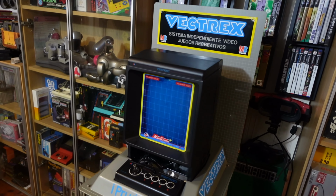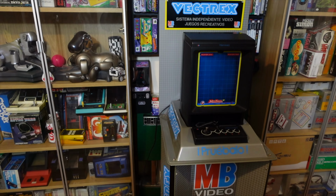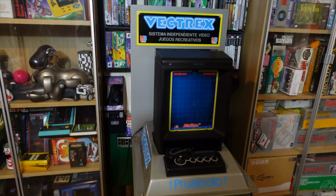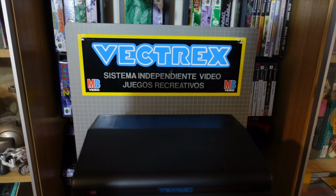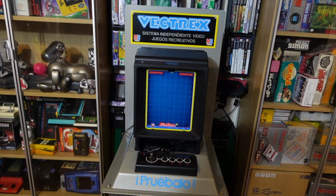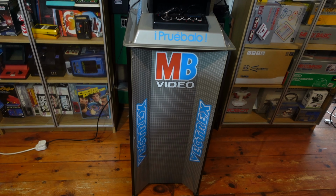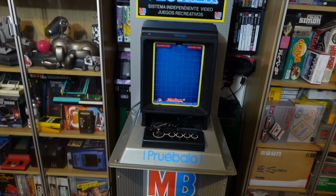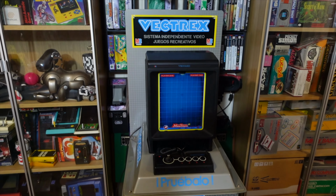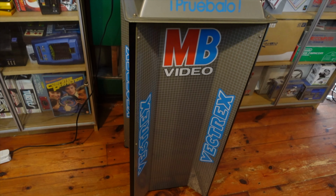And this is the Vectrex stand. This was originally from Spain. You'll see there's a bit of Spanish writing on the top. And it was used at the launch of the MB version of the Vectrex in Spain. Very lucky to pick this up from a fellow collector around 10 years ago. But it certainly is the perfect home for the Vectrex console.